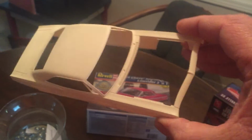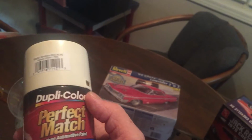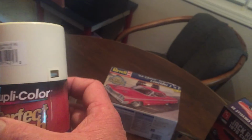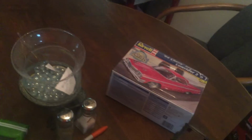I've got it painted. I'm going to have to do something to shine it a little bit, because this Duplicolor I bought from Advance is a little bit dull, but it's beautiful paint. I love it. It was the color I was looking for. It's actually a Ford color. It is Wimbledon white.